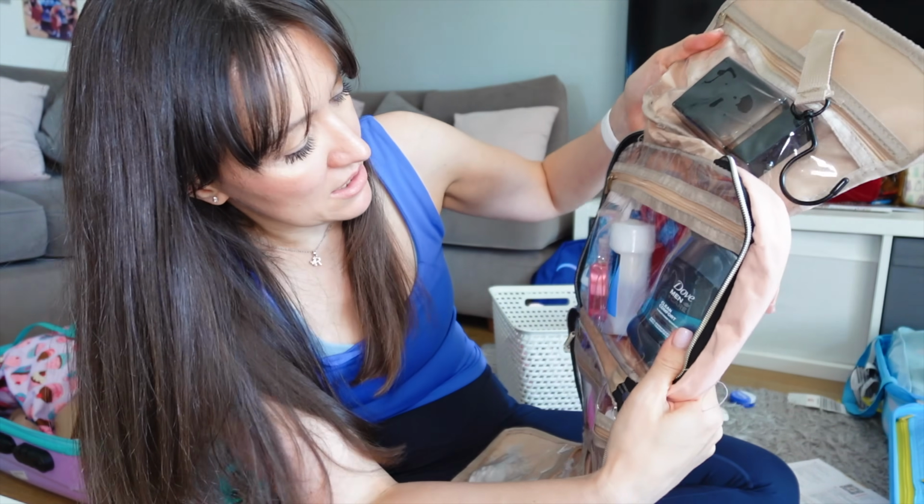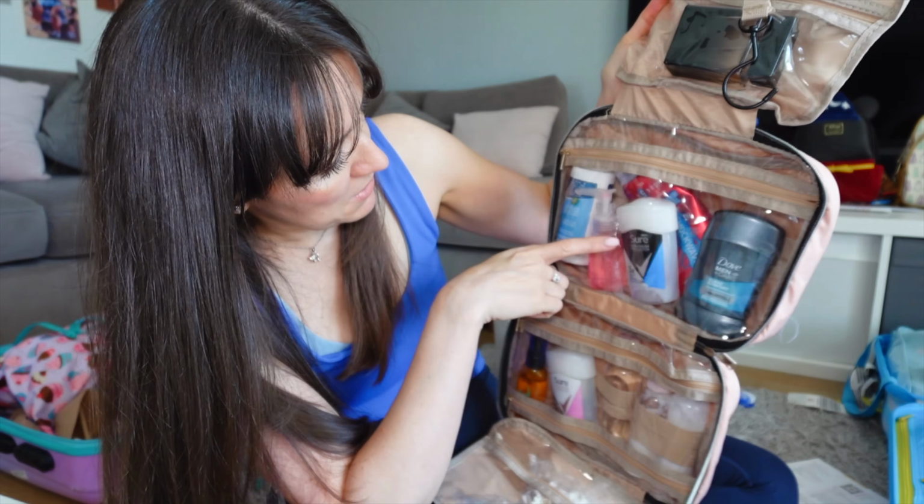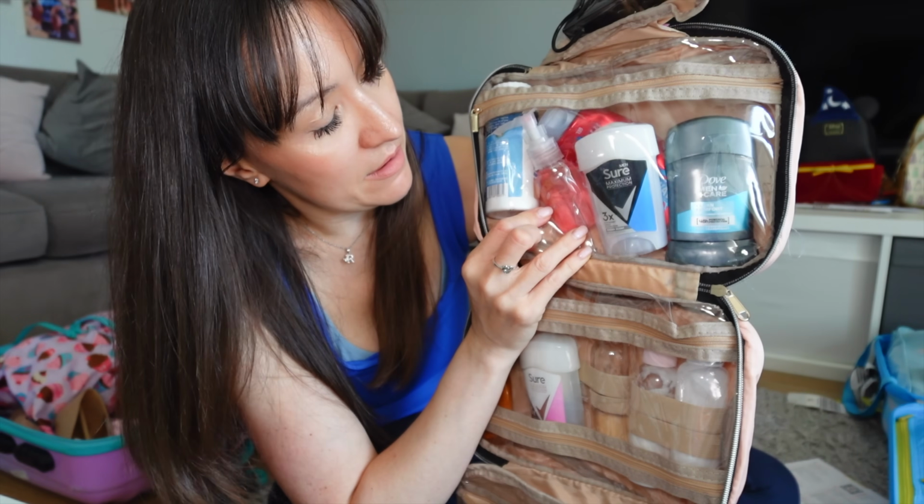But we used this last time we were in Alton Towers. It's like my husband's stuff. This is washing up liquid, so we can wash out the resort mugs and things if we want to. I am putting the resort mugs in. I've got those ready to go in.